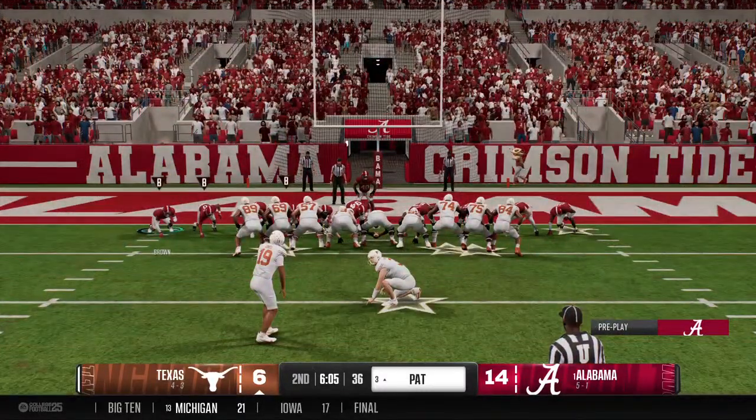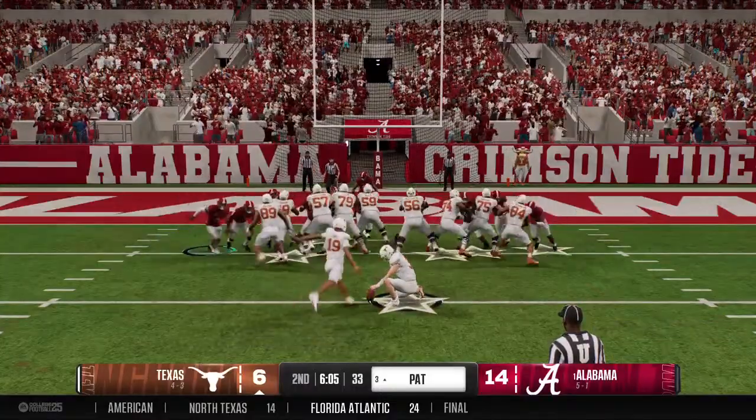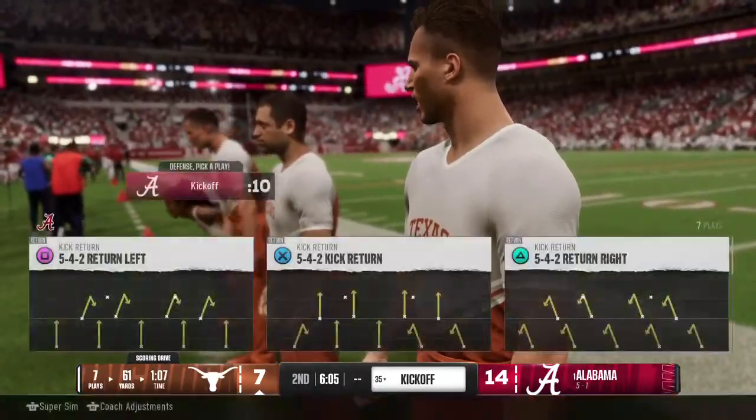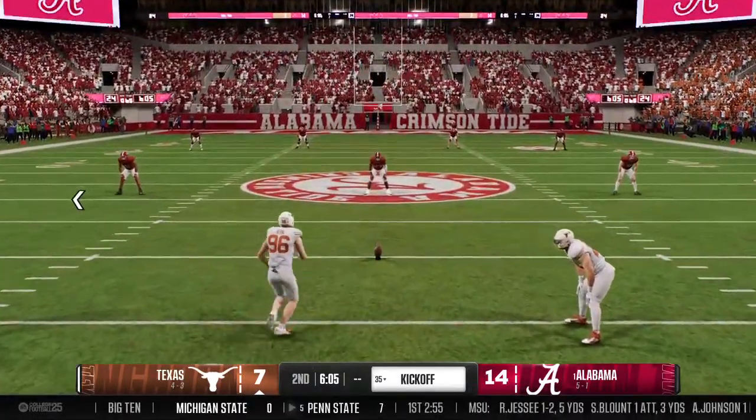Now they'll line up for what they hope is automatic. And after the extra point, they've cut the lead in half, down 14-7. Let's go to the studio now and check in with Kevin Connors. Kevin, what do you got?